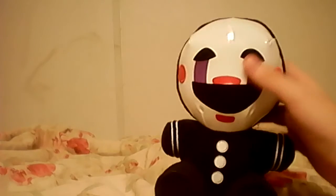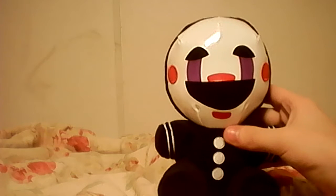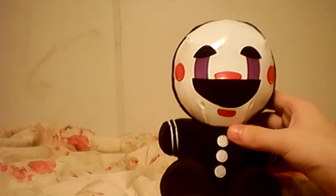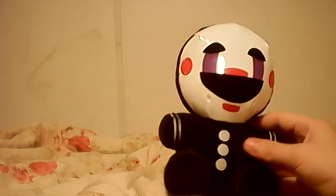I heard that Toy Chica could be found anywhere. And you know what? They couldn't find her. So Toy Chica is now one of the rarest plushes. $100 on eBay, would you pay for it? You might get scammed, but who cares?